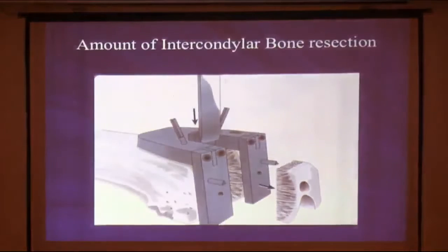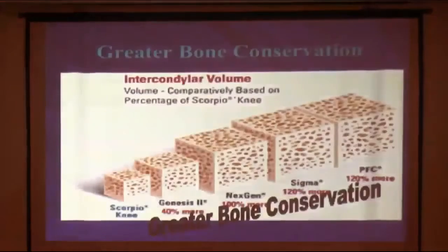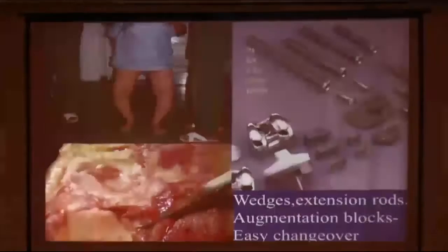Now, intercondylar bone resection becomes very important if you are doing a PCL sacrificing or a posterior stabilized knee. And most companies have become very conscious about this point now, and you can see that most newer evolutions of the same companies are having less bone resection. Typically, I think PFC will have a very large intercondylar bone to be removed. At the same time, Scorpio and the Attune will have very little bone to be removed.